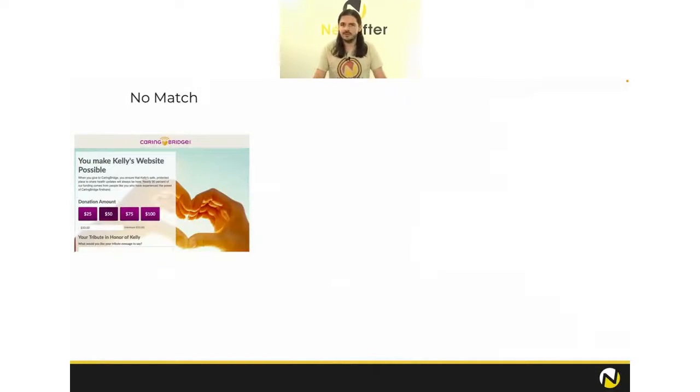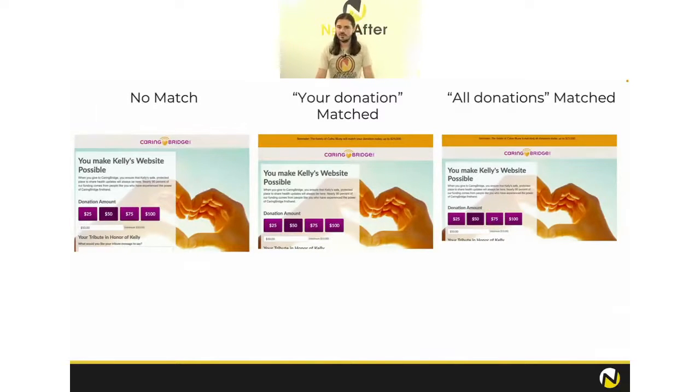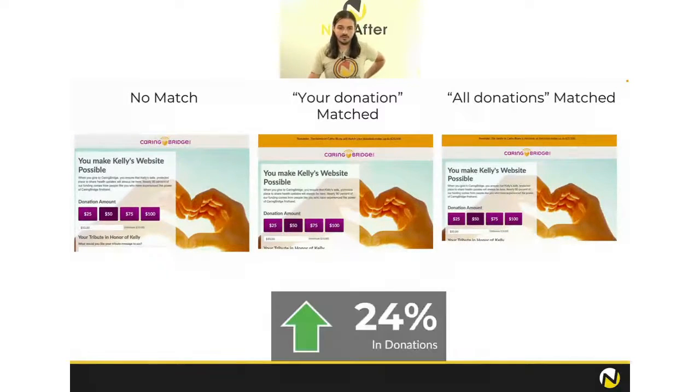How about a match? Because a match is a very common incentive that we use both in year-end fundraising as well as other high urgency campaigns throughout the year. Version A in this case had no matching opportunity. Version B had a match, and it's called out in this orange sticky bar at the top. Version C, same thing, except they're positioning it a little bit differently. Version A says your donation will be matched. Version C in this case, all donations are going to be matched. What they saw was by calling out the matching opportunity using this orange sticky bar, it led to a 24% increase in donations. We have to make sure that people clearly see that there is an incentive for it to actually make an impact.